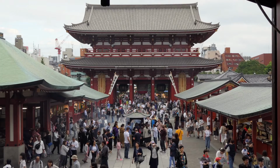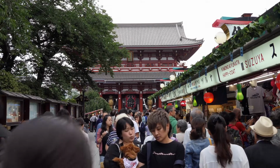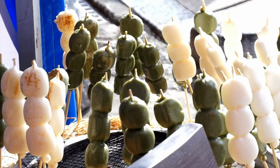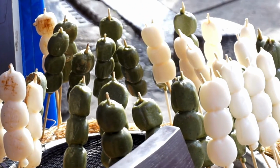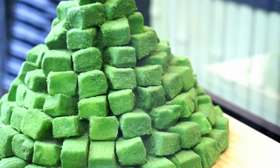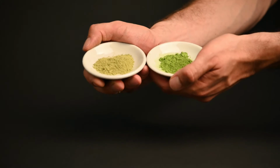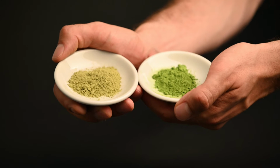Finally, on our Tokyo tea journey, we head to one of the largest tourist attractions, Sensoji Temple. The path leading up to the temple is filled with different shops that cater mostly to tourists looking to sample all sorts of Japanese desserts. One of the most popular flavors for desserts here is green tea, including green tea candy and green tea ice cream.